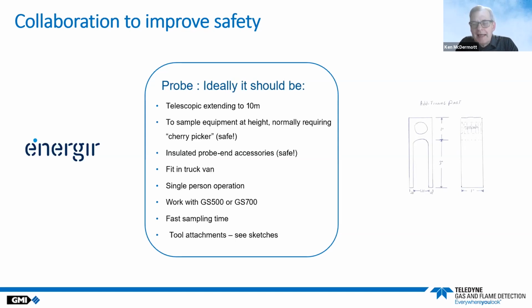They had a safety ask. They had an issue that they thought could be improved, and they wanted to eliminate people working at height using cherry pickers, and they wanted to sample gas somehow on the ground. And you can see what the requirements were. They're looking for a 10-meter probe, which is fairly extensive. And I have to be honest, when this came back to GMI and we looked at it, our engineers looked at it and we thought that this is a tall ask.